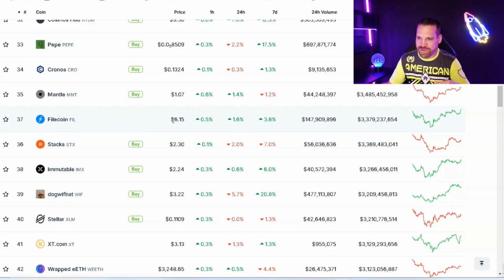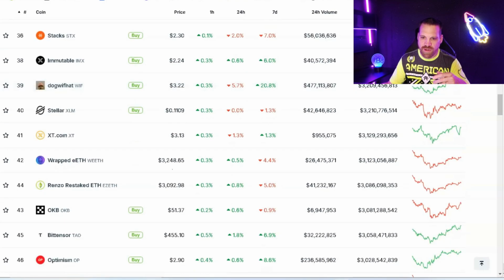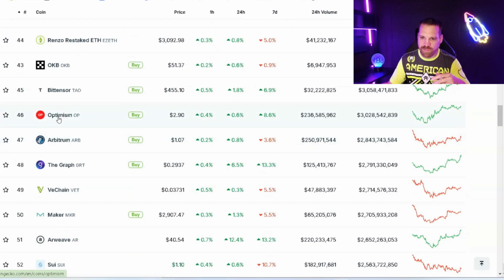But I didn't have the extra funds at the time. I picked some up at $6.60, I think. I should have probably grabbed some more when it dropped down to that $5 mark, but it is what it is. Filecoin, I think, is going to go much higher than where it's at now in the upcoming bull run. Same with Optimism. That's another good project.